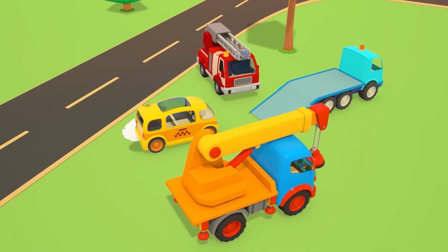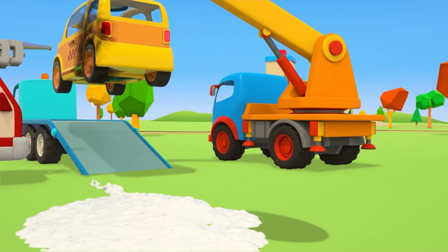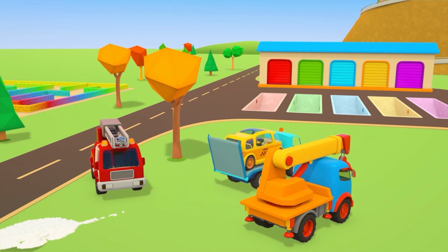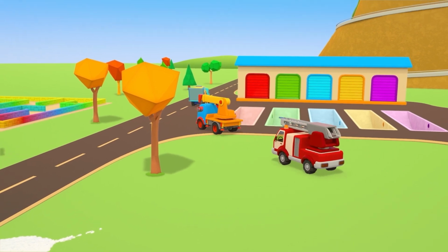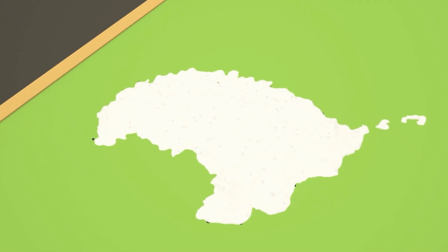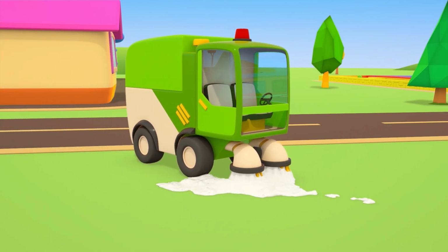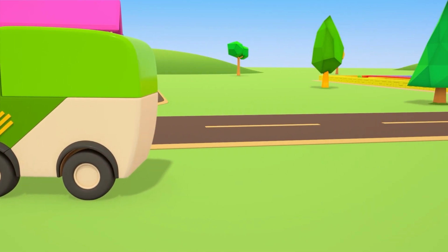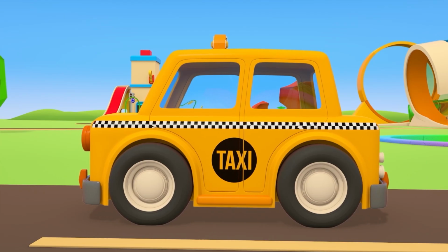The tow truck lowers its ramp. The crane gently lifts the broken taxi and places it on the platform. It's time to go to the repair shop. What about the foam? The road sweeper washes it away. The puppy calls for another taxi. Here it is. The passenger will be home soon.